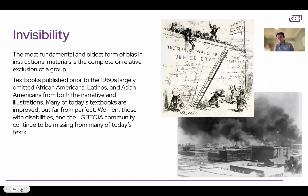You can move on to the next. So as I said, we're going to do a quick dive into one of these forms of bias. Invisibility is one of the most fundamental and oldest forms of bias in instructional materials, and it talks about the complete or relative exclusion of a group. I use two examples here that you can see on this slide.